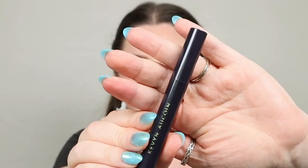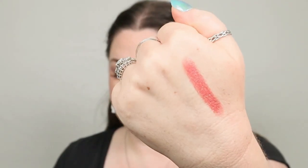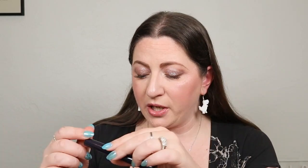Then I have another from Kevyn Aucoin. This is not a new release, but it's part of the stuff that I picked up. This is one of the Unforgettable lipsticks in the shade Modern Love. This is supposed to be a cream formula. It's a nice product, not as creamy as I was expecting, and it's a little bit thicker than I was anticipating, but because it has a little bit of stickiness to it, it's not the super emollient creamy formula that some products are. This color lasts hours on my lips for being a cream formula. So it's actually a pretty nice product.